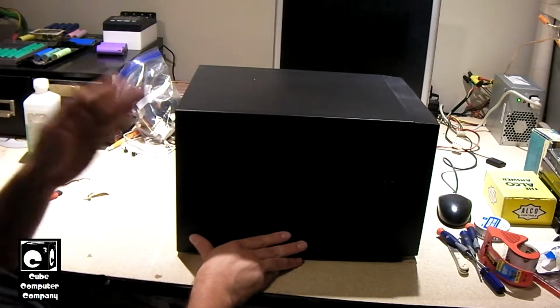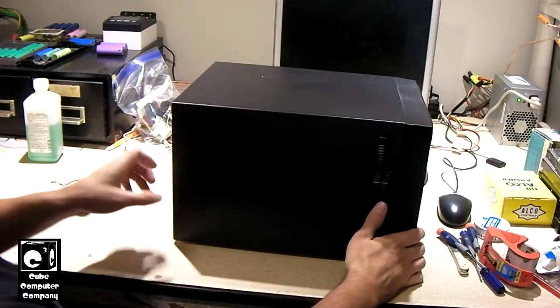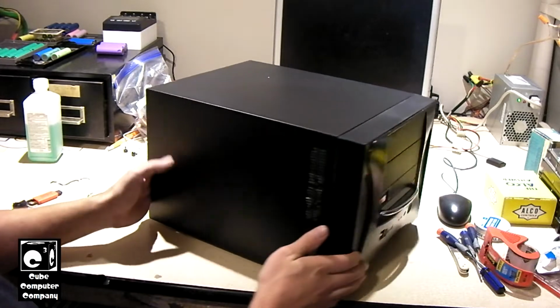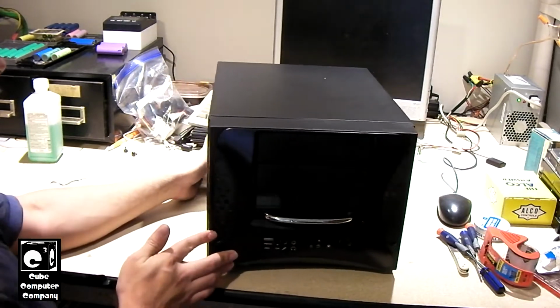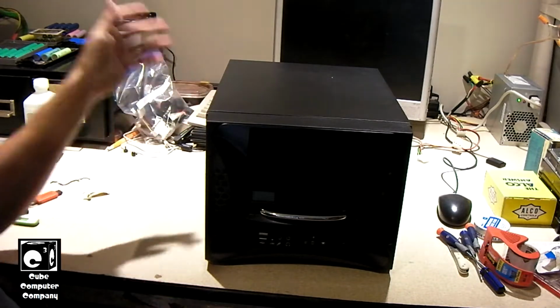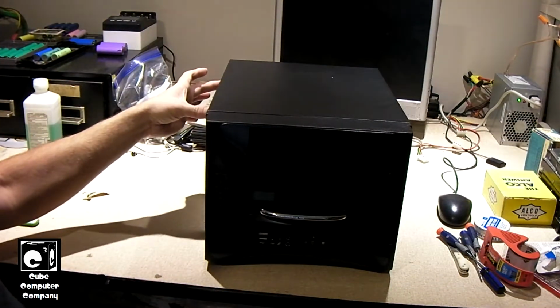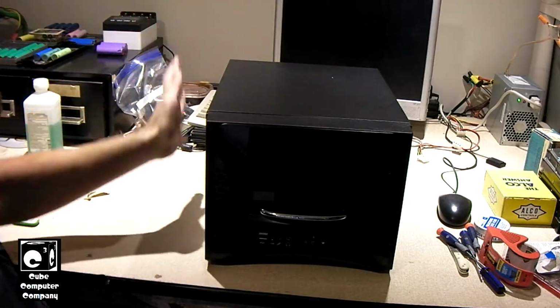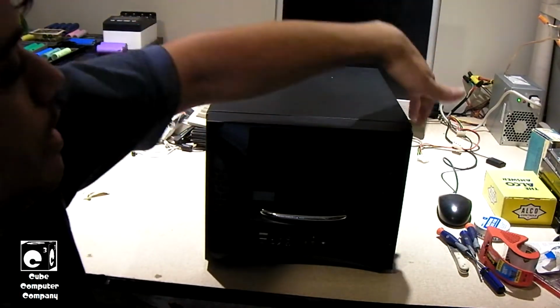But the nice thing is this is aluminum, so it would be really easy to cut a hole in it. I just want to try and make it look as neat as I can. And what's nice is I could decide to only put a window on this side and that side. This case with the window option had a window on the side, top, and the other side.